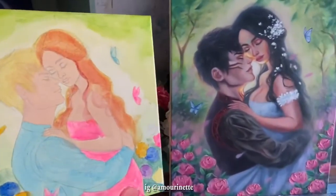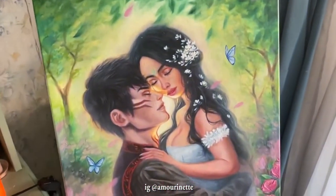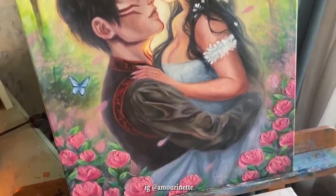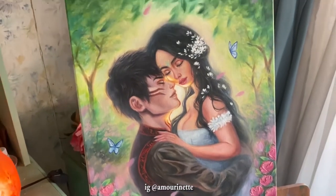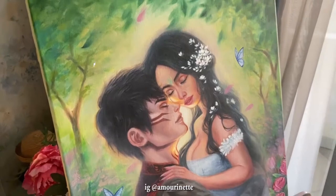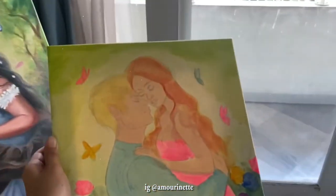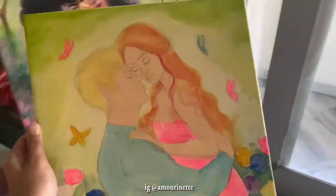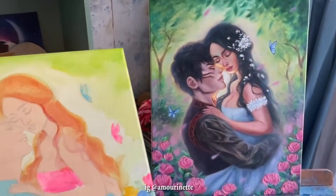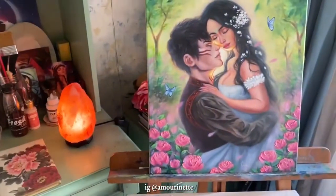So yeah, as you can see, this commission painting is based off my original painting that I did for my project, White Spirit Dark Matter. These two are my lovely fantasy characters. So my client saw this painting and she told me that she would want a painting similar to this with her own twist on the concept and the colors.